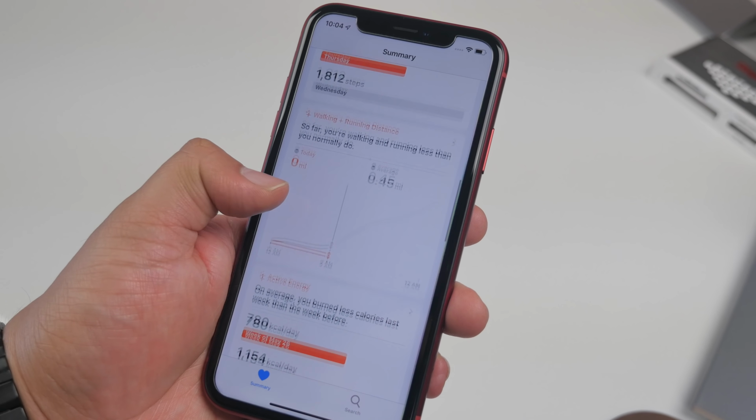Now, something to note is that iOS 13 is only available for those who have their device registered to a developer's account. But for everyone else, Apple did announce that they will be releasing a public beta in July, so you can actually get your hands on it early before the official release of iOS 13 in the fall.